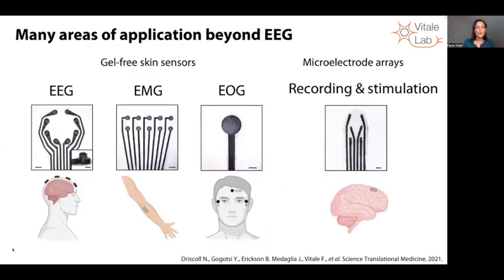And so now we are really exploring all possible applications of these technologies beyond EEG. I mentioned already EMG, particularly for rehabilitation, as well as for control of active prostheses, electrooculography, which means monitoring the retinal movement for attention or fatigue studies, as well as we are scaling down these devices to do invasive recording and stimulation in models of neurological disorders, in particular pig and rat models of traumatic brain injuries.